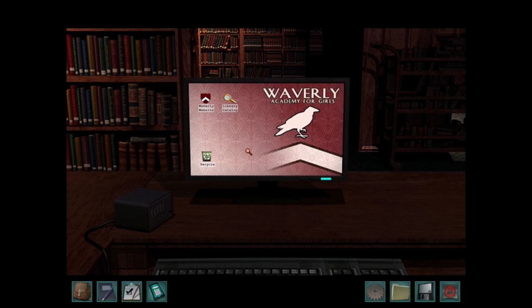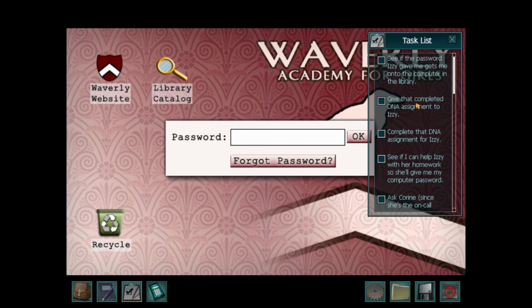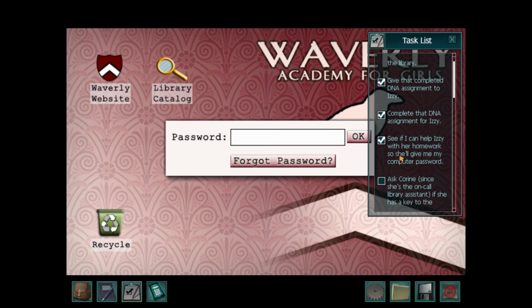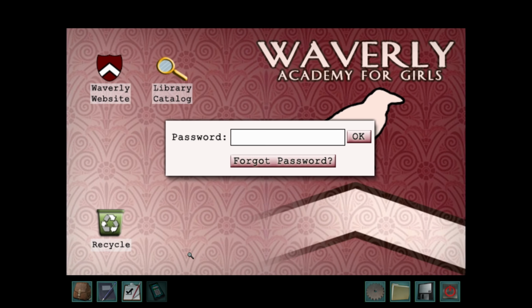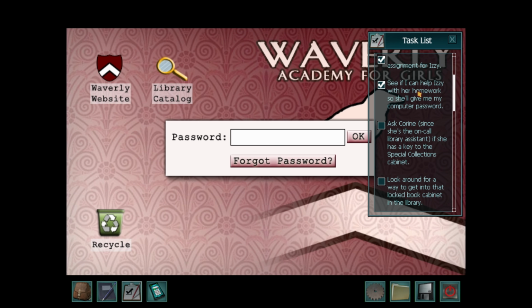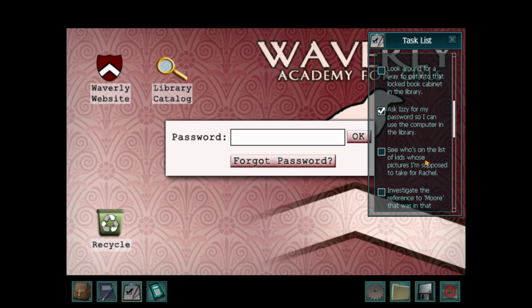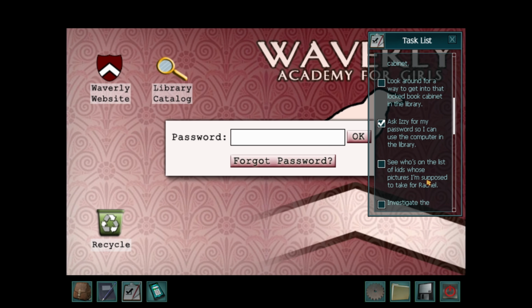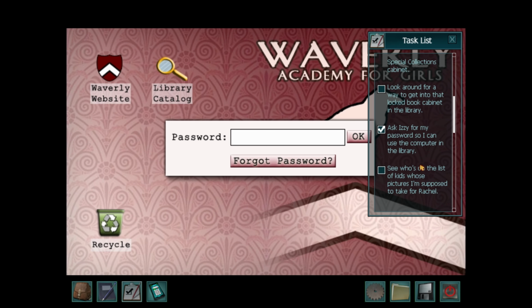Sure. Anyways, we've got what we needed. Oh, I gotta type it in? Jeez. Good gravy. That's done. Oh, whoa. Looks like Mel got another note. Goth girl gets second black catted. That's what it says. So, Mel got a note. I'll have to talk to Mel in just a moment. No, not here. The notes, right? That's done. Yeah, here we go. See, this was what I was talking about. Investigate the reference to Moore that was in that sampler in Mel's room. Yes, and it did refer to a book.